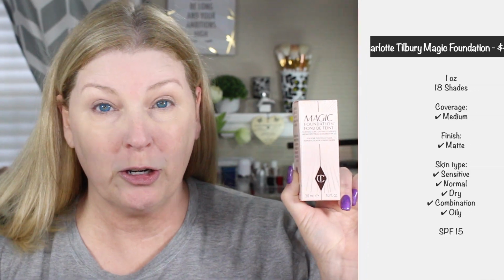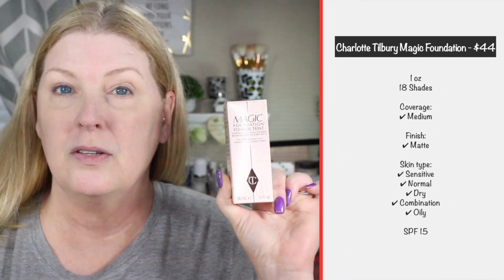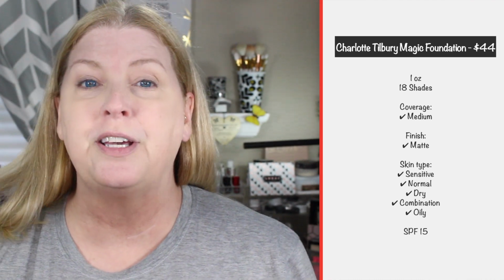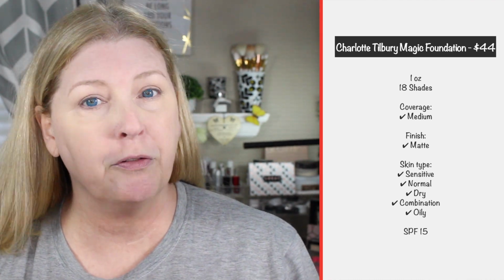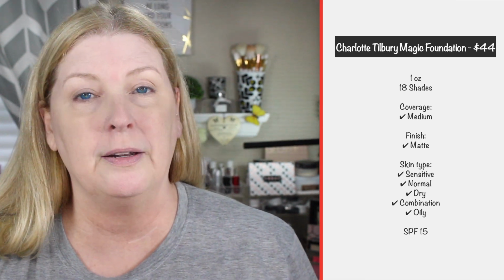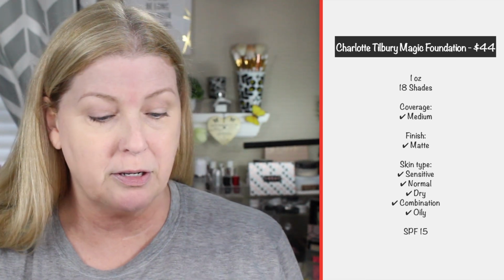Alright guys, in today's video, again, we are trying the Charlotte Tilbury Magic Foundation. This is $44. You get 1 fluid ounce in that. It comes in 18 shades. It is a medium coverage with a matte finish, and it's supposed to be good for all skin types. Now their claims on this are pretty impressive, so I'm going to read them off to you.